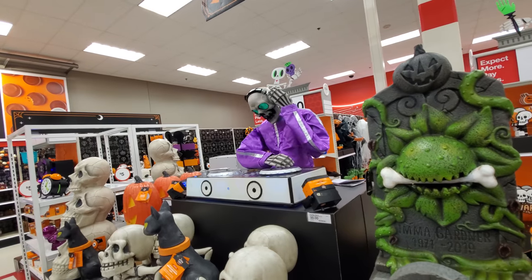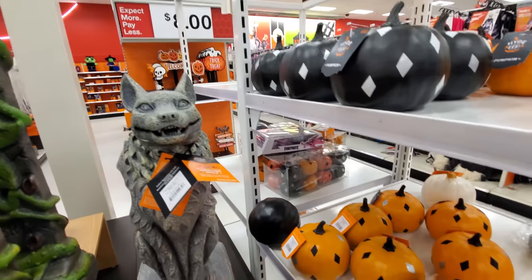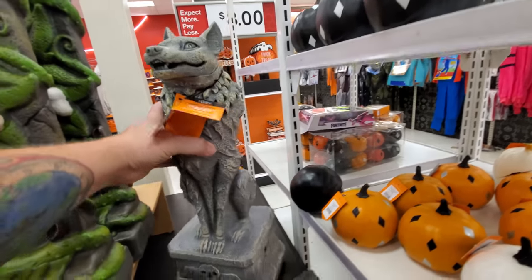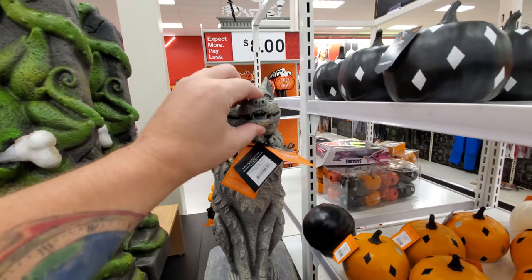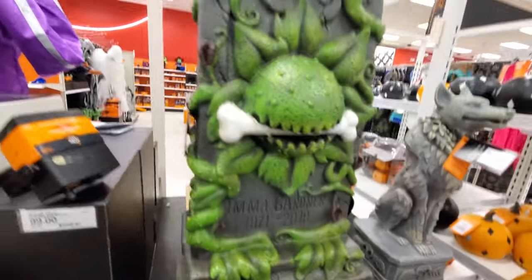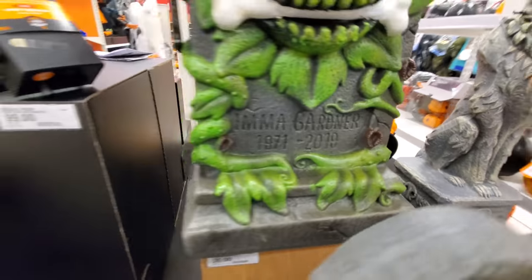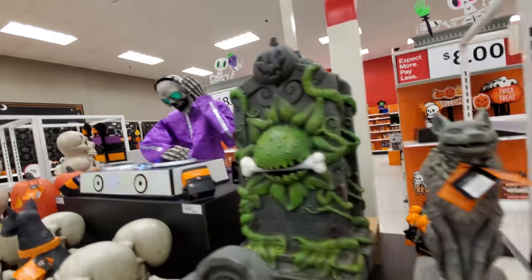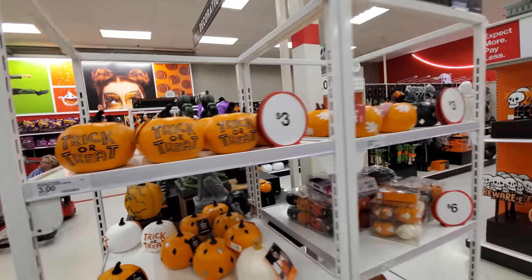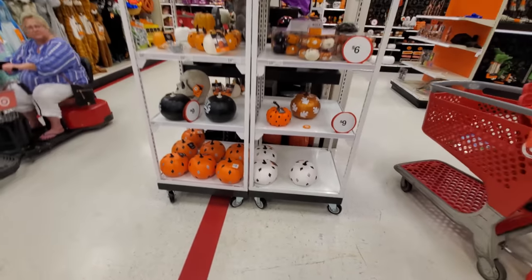That guy's just going crazy up there. I wonder if this is animated here. Well, I think he is, but he's not going to work today. Not this one. I'm a gardener. That guy is still going. Okay, we got like the trick-or-treat pumpkins here. Just some typical decoration things.